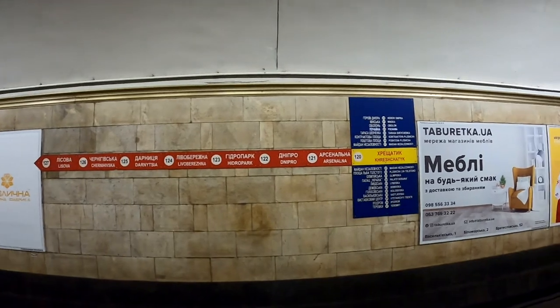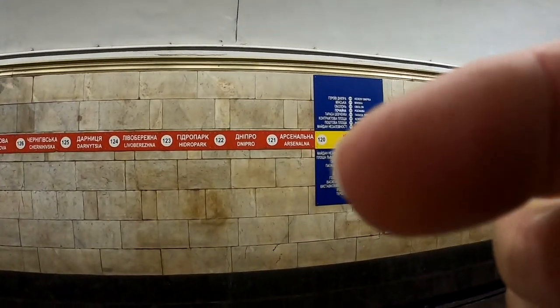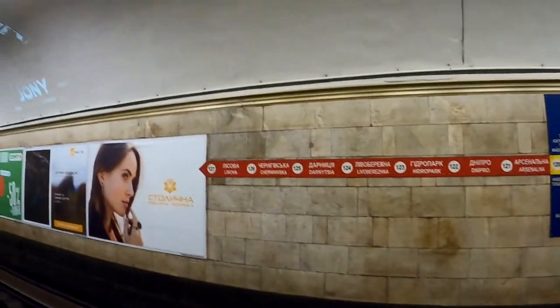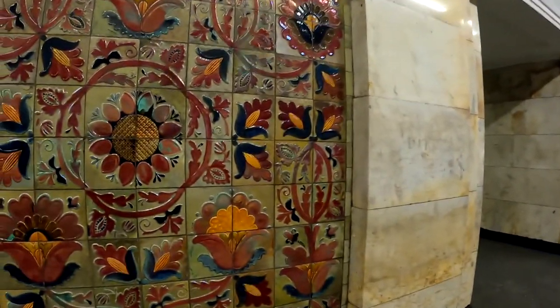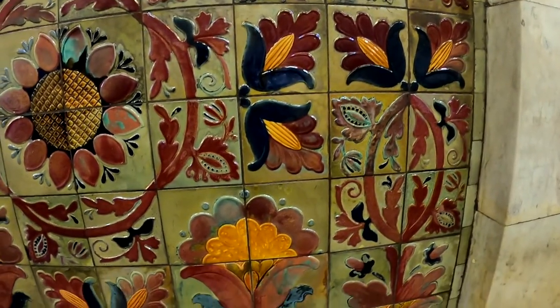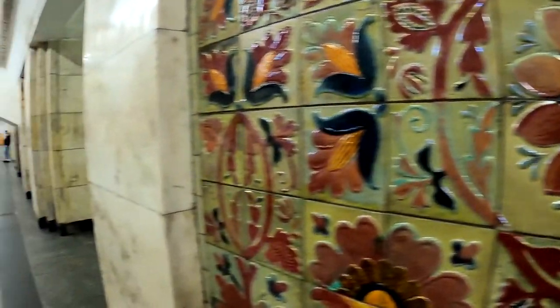But yeah, if you look at the stations here, that's where I need to go. It's the next stop, Arsenalna. So Arsenalna is classed as the deepest metro station in the world. So I'm going to have a look. Look at these old mosaics.